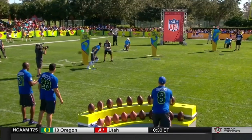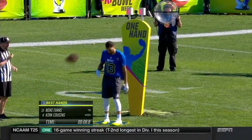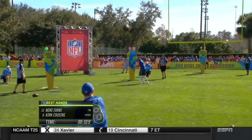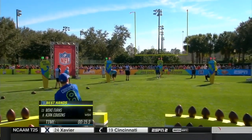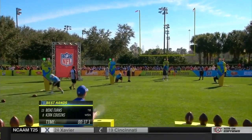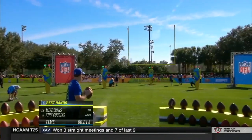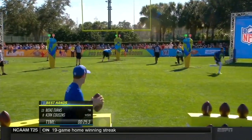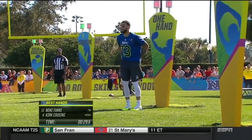We're underway. There are 7 targets arranged in a horseshoe pattern. They go all the way around in this clockwise direction and then back counterclockwise. That's the sideline catch. This might be the tough one, Coach. Over the shoulder, your back turned to the quarterback. Again, it's all about ball location, and Kirk Cousins finding his rhythm as well.